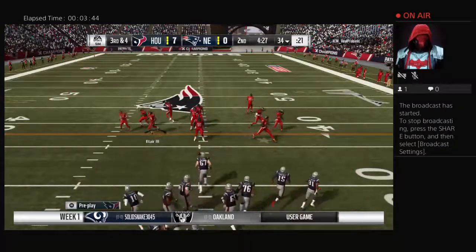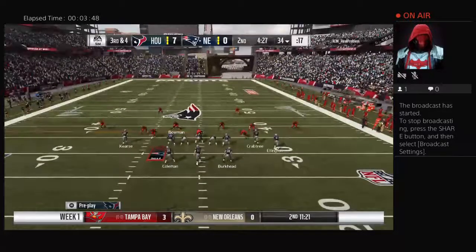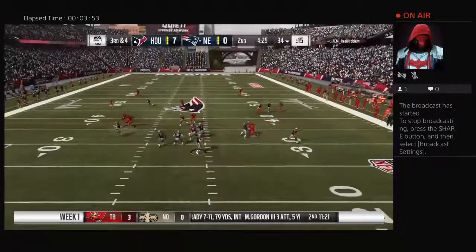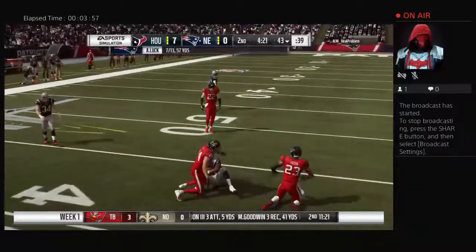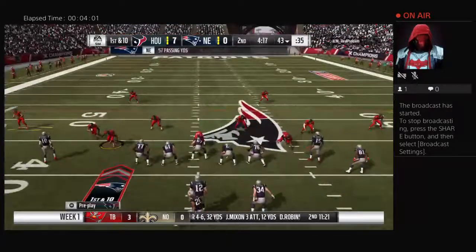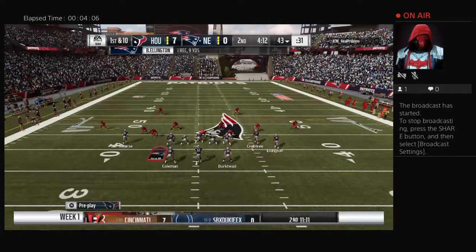New England on 3rd down, just 1 for 3 thus far. This is 3rd and 4. Here's Locke. It's hauled in by Ellington, and he's taken down at the 43, but not before picking up the first. First catch of the new season for him, and he picks up the first.